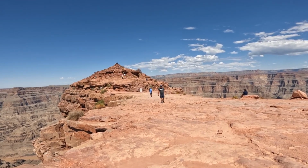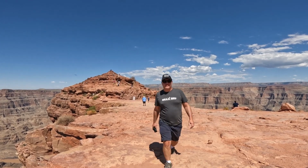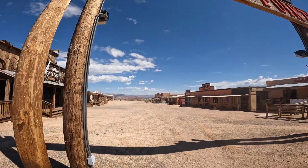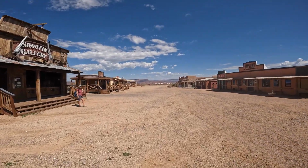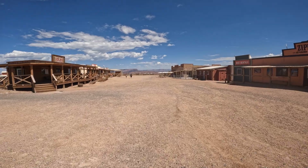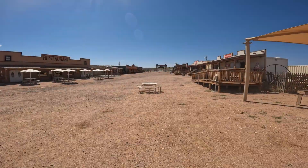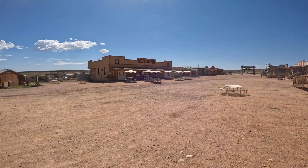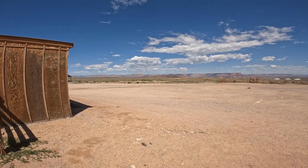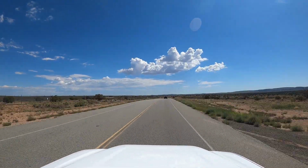Temperatures well above 110 F, we decided to head back to the truck and continue our drive. But before we left Grand Canyon West, we made a quick stop at Hualapai Point. We left Grand Canyon West and then headed back on the road, stopping at the Joshua Tree Forest.